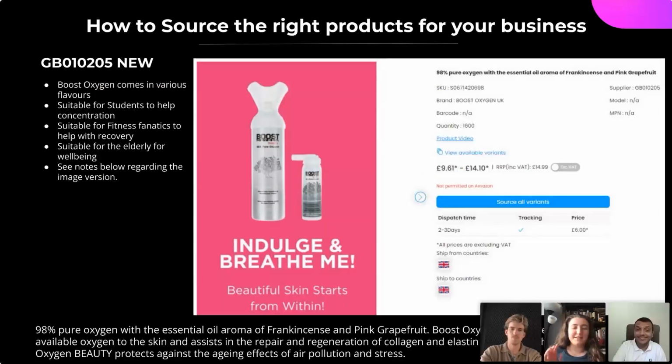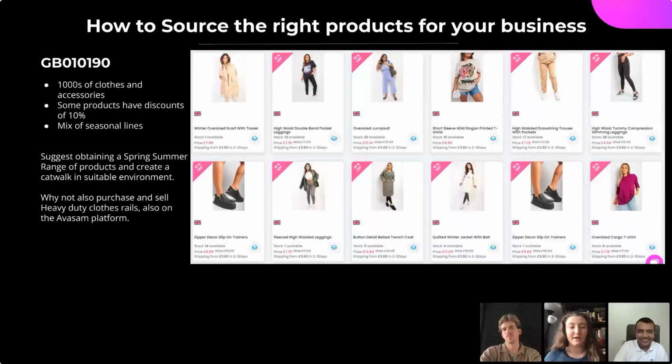Okay, I laughed because I saw somebody on a reality television show actually using this exact product. So it's oxygen. So Boost Oxygen comes in various flavors, suitable for students to help concentrate. Fun fact, I have a degree in acting, and my voice coach told us that nobody knows how to breathe properly. We don't know how to actually intentionally breathe properly. So it is kind of funny to see a product like this, but it says beautiful skin starts from within. So I don't really have to sell you on that. This would be a very unique product to sell on TikTok Shop, and it has the potential to go viral, I would think, as well.